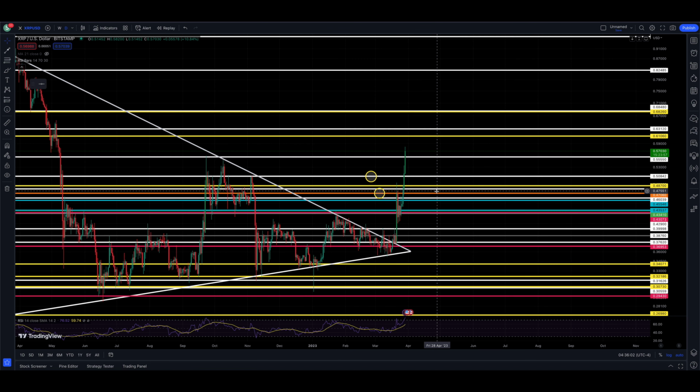We could see the price continue higher, maybe up into that 70, 80 cent range before the RSI gets a little bit extended and needs to pull back. Price needs to cool off. I can tell you one thing, guys: I don't know where XRP is going to stop.